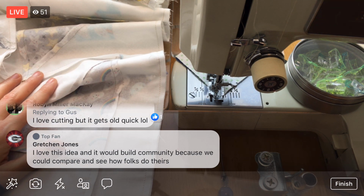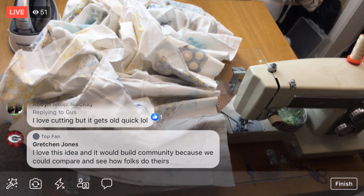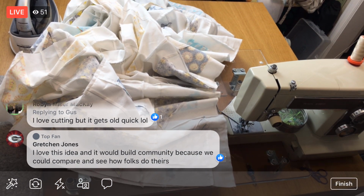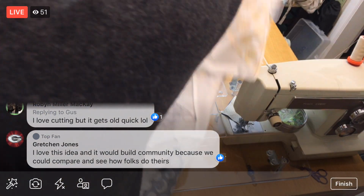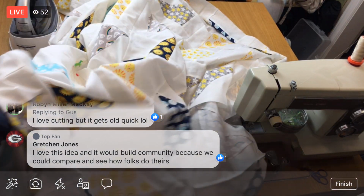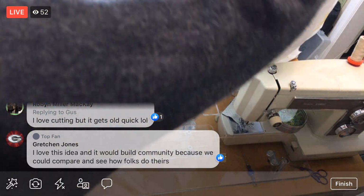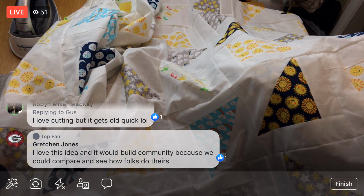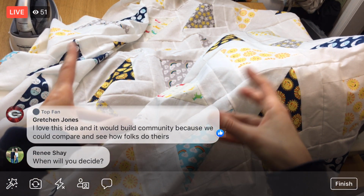All right, you guys, we got our 8. I'm backing way up here. I gotta see what it looks like. Ooh, we can fluff it out on the table. Let's do that. All right. Woohoo, it's almost like a quilt. It's coming together.